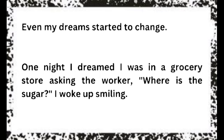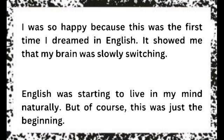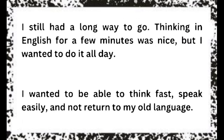One night, I dreamed I was in a grocery store asking the worker, where is the sugar? I woke up smiling. I was so happy because this was the first time I dreamed in English. It showed me that my brain was slowly switching. English was starting to live in my mind naturally. But of course, this was just the beginning. I still had a long way to go.